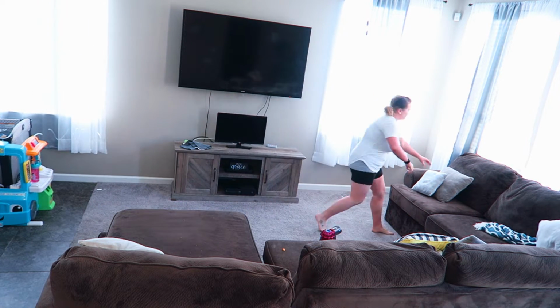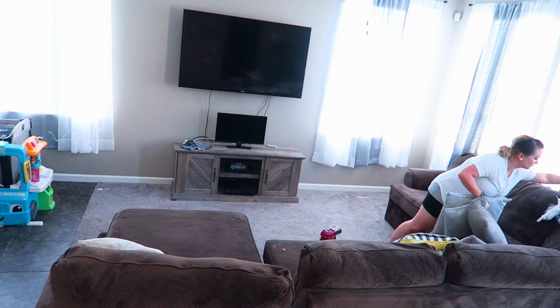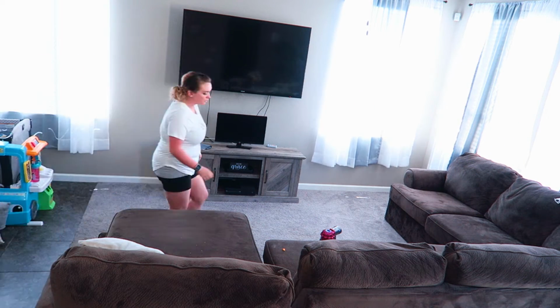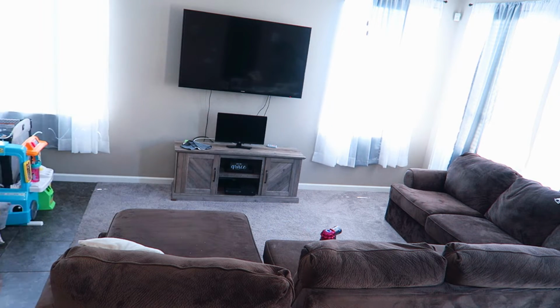Usually by this time of the day, this area definitely needs a good vacuuming. There's a lot of snacks and things on the floor, so I always try to vacuum during nap time if I can.